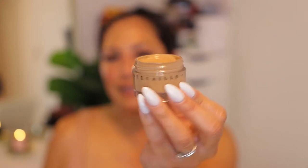But the only thing that I will say is I don't like that it comes in a pot. I wish that it came in a pump. I might even transfer it from here into a glass bottle with a pump, only because it just gets messy and I just don't like putting my finger in there. I usually get a little spatula or a clean brush. I'll get it in there and then dot it all over my skin. I love this foundation. It's so good. It looks so beautiful on the skin.